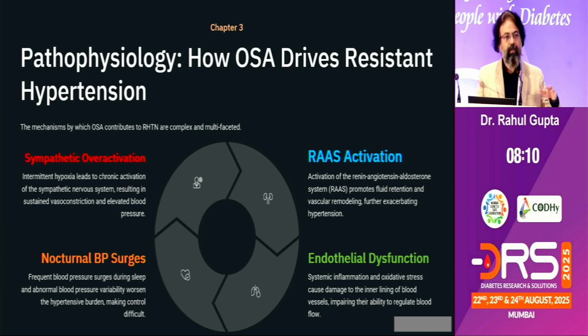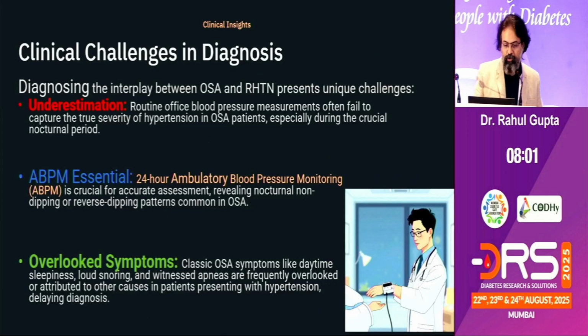RAS activation, endothelial dysfunction, and endothelial dysfunction is a precursor of so many diseases, including impaired glucose tolerance and all other. It's a precursor of atherosclerosis. Now, the clinical challenge in diagnosis, most important, is underestimation. Routine office blood pressure measurements often fail to capture the true severity of hypertension in OSA patients, especially during the crucial nocturnal period. And therefore, ABPM is essential whenever you have an obese patient with end organ damage, and then you want to find out whether they are nocturnal non-dippers.